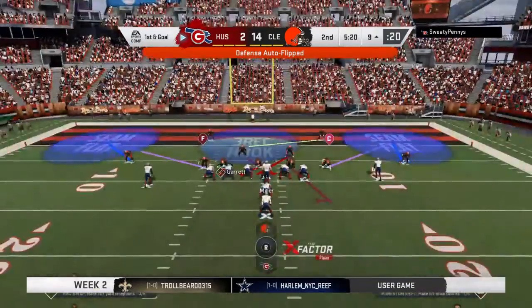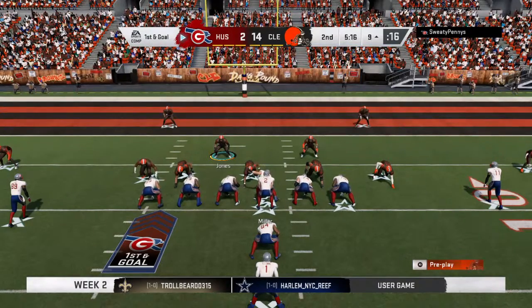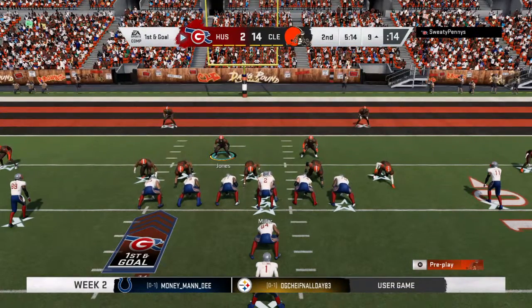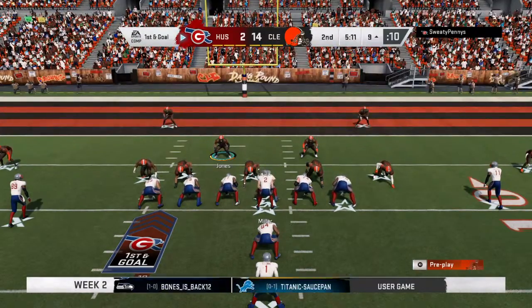Down. 10 too soft. No. Come on. Check 24. Check 24. Out. Gone. Check 31. Check 31.